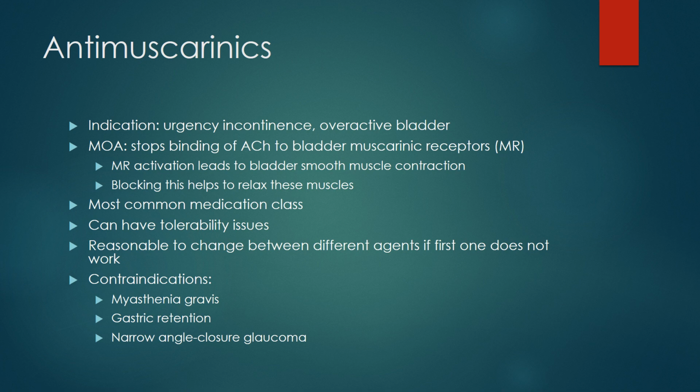So, like I said, this is the most common medication class. They tend to have tolerability issues, especially in older adults, and we'll touch on some of the adverse drug effects that can happen with these. If a patient is started on one of these agents and it doesn't work for them, it is reasonable to try a different antimuscarinic agent because there is a potential that that one could work for them. So just because they fail one antimuscarinic doesn't mean that they would necessarily fail another. Contraindications that exist to all antimuscarinic agents are myasthenia gravis, gastric retention, and narrow angle closure glaucoma.